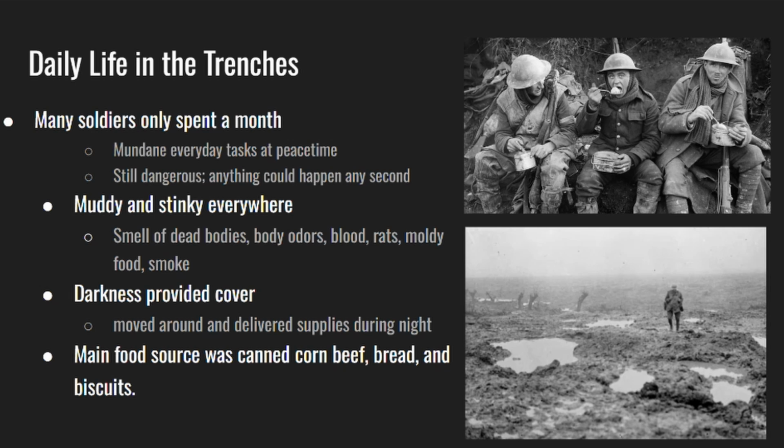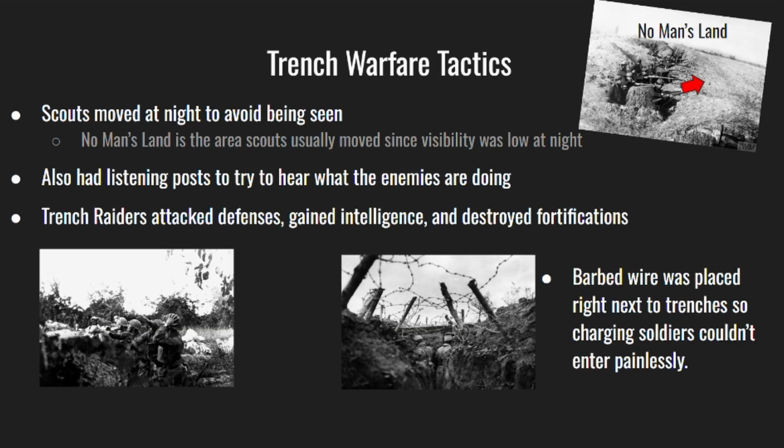Trench warfare tactics. Multiple tactics were utilized in the trenches of World War I to support military strategy. During the night, scouts would make their way to no man's land, an area between two opposing sides and their trenches, to scout out the enemy without being seen. In the top right, you can see an image of no man's land. Many trenches were equipped with listening posts to try and hear and intercept the enemy's plans.